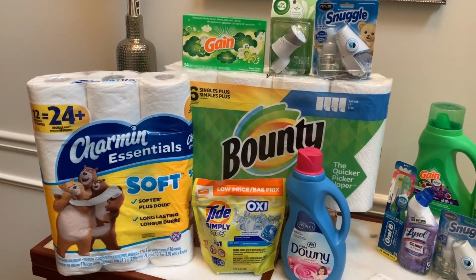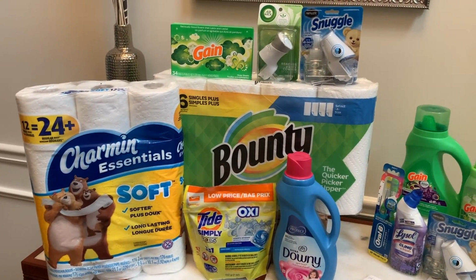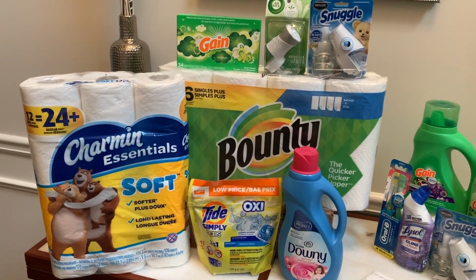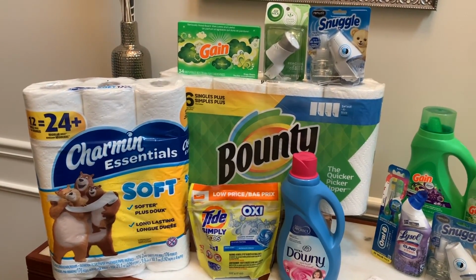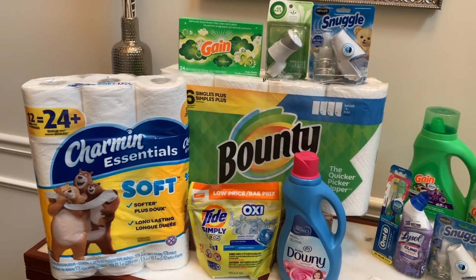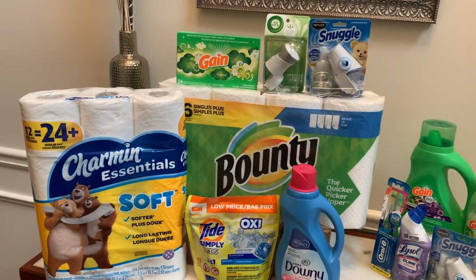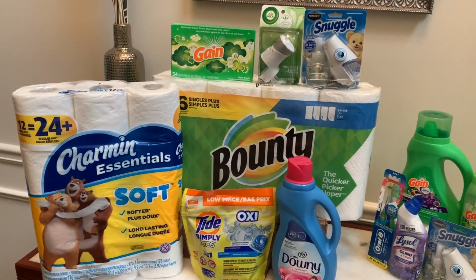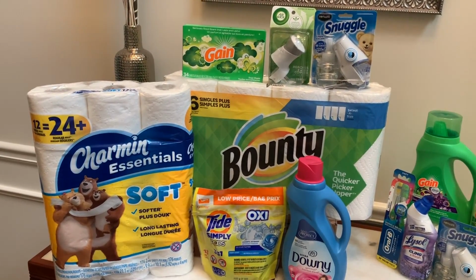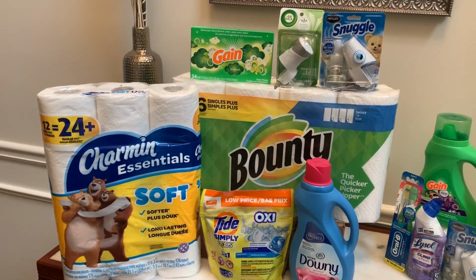So a lot of you guys feel like, oh my gosh, my store is not stocking paper products. But they are, but your timing is off. So you're getting to the store on the weekend, but the paper products have already been stocked during the week on a truck day and they're already gone. So if you are able to get to the store during the week and get your paper products on a truck day, I want you to have a deal that's available to you where you can still get some good savings and get your household stocked up with these essential items.